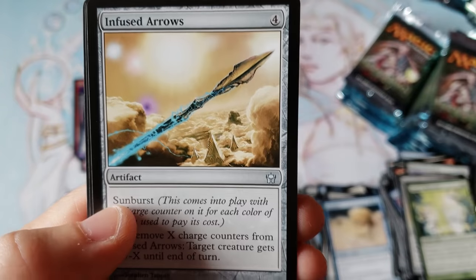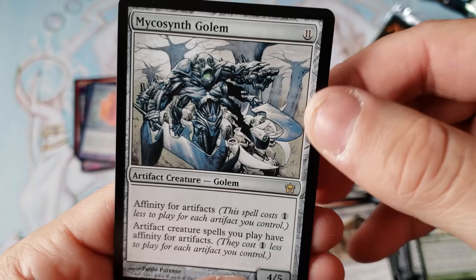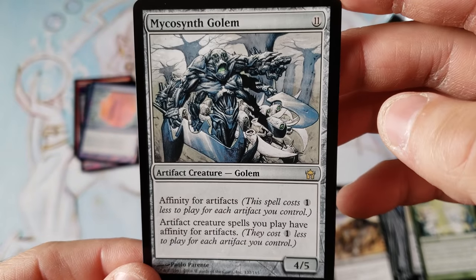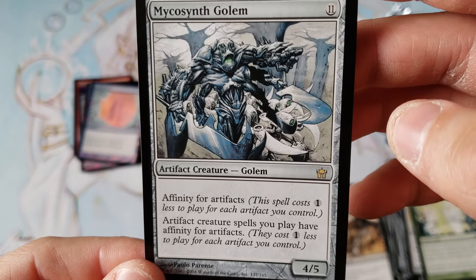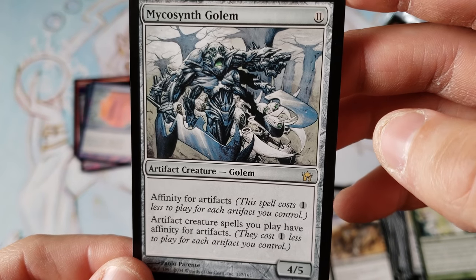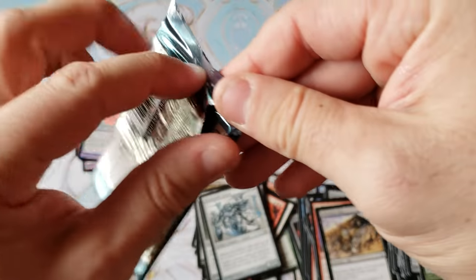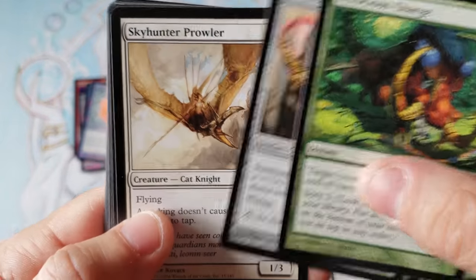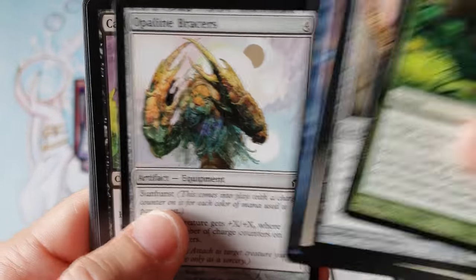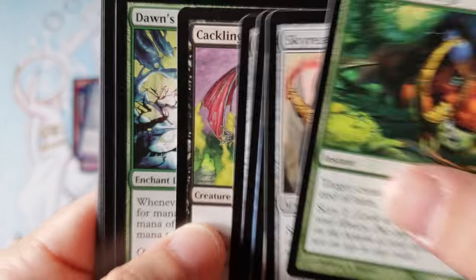All right, the Rats, Infused Arrows, Feedback Bolt, and the Golem. God, look at that dude. 11 colorless for the 4/5. Affinity for artifacts. But look at that ability. Artifact creature spells, you have affinity for artifacts. Wow. Everything gets affinity for artifacts. Such a cool theme, man. The flavor of this stuff is just out of control, dude. They don't make the creativity like this anymore, everybody. It's all about playing it safe. Look at that. I got your money.